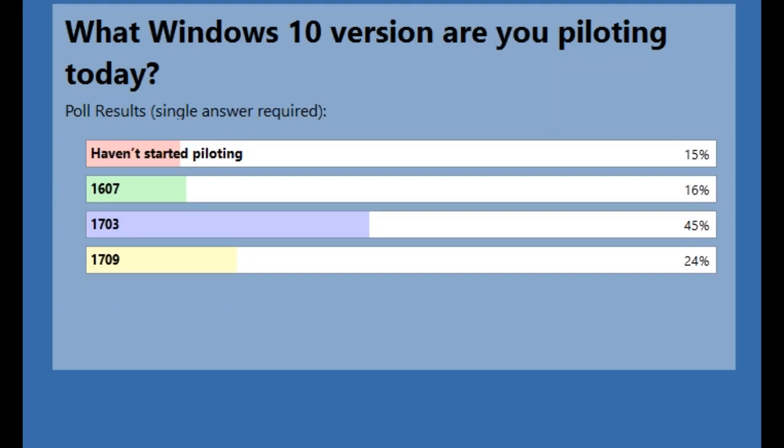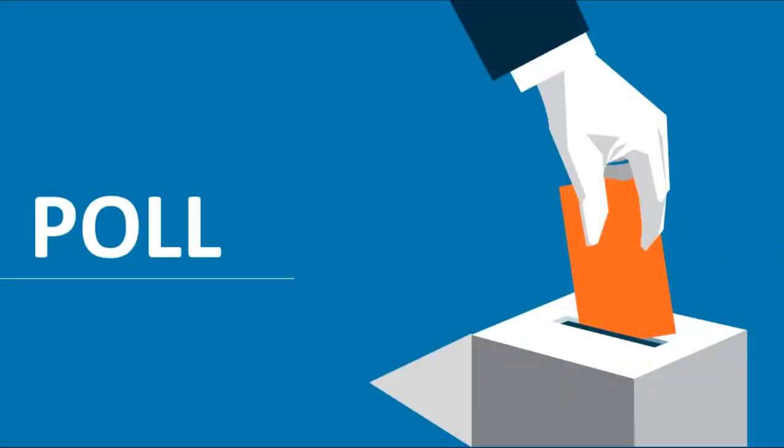Those on 1607, obviously, you'll need to be thinking about if you're piloting at this stage. You'll be getting to the end of life of that relatively soon, so you'll be thinking about the strategies for getting onto the next one, which we'll be covering off later on. Okay.